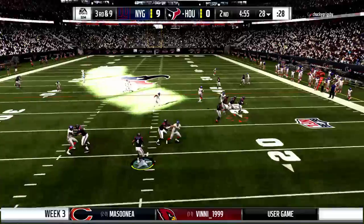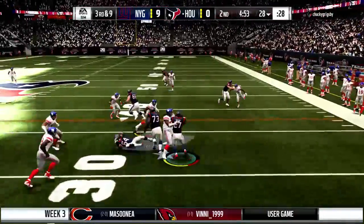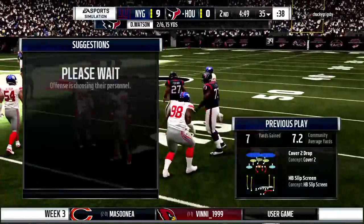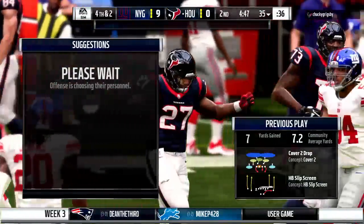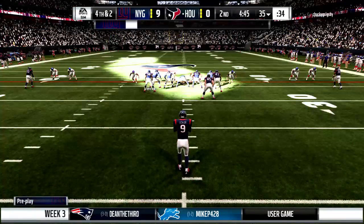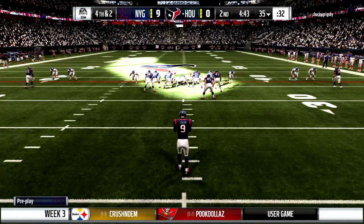Throwing on 3rd down, Watson. Now they set up the screen. That's complete, and he's able to take this one up to the 35-yard line. The screen gets 7, but it's not enough, and it'll be 4th down. Instead of throwing it downfield, Charles, they just tried to dump it underneath there. You like the call? I do.